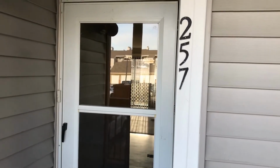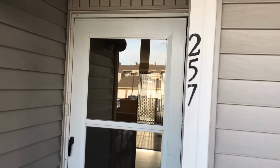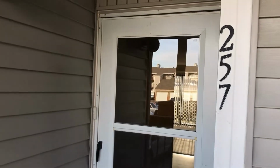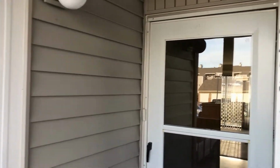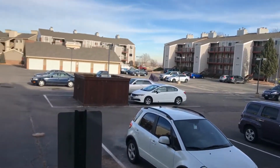Grace Property Management. I'm standing in front of 8666 Decatur Street, unit 257. This is a one bedroom, one bath condo. It is situated just right off of Federal and 86th. I'm going to pan the area so you can take a look at the wonderful parking area they have here. Lots of parking, open parking.